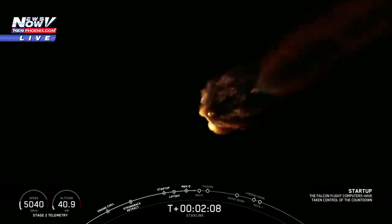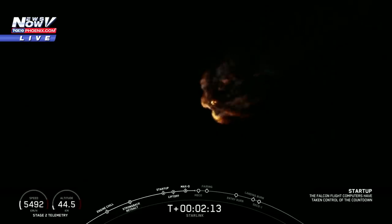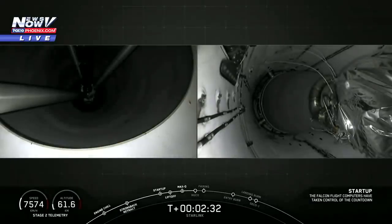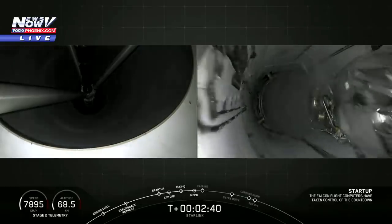All telemetry looks nominal from that first stage right now, and trajectories look good. Recovery exhaust gases of those 9 Merlin engines expanding as it gets further and further up into the atmosphere. Stand by for MECO in about 5 seconds. Stage separation confirmed.